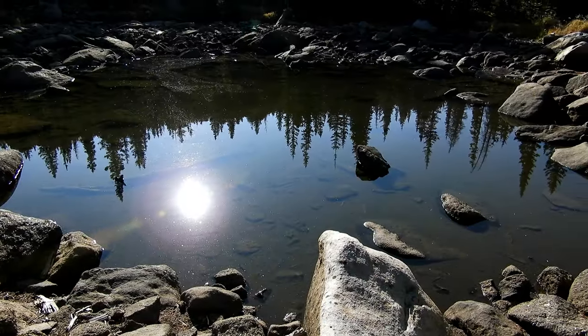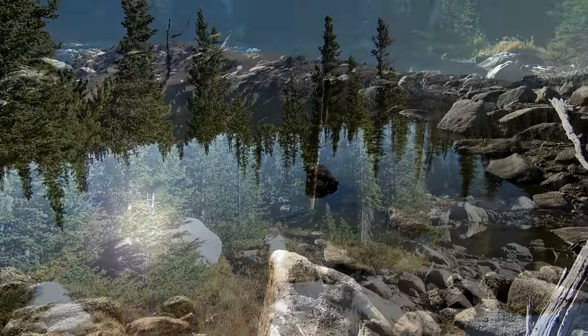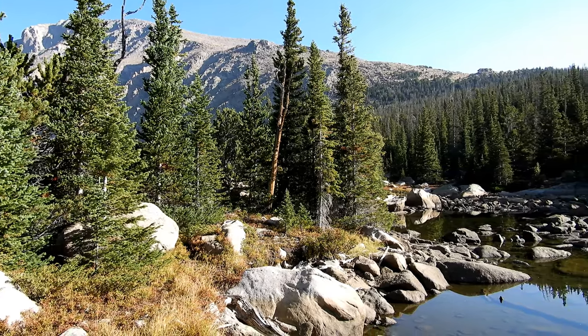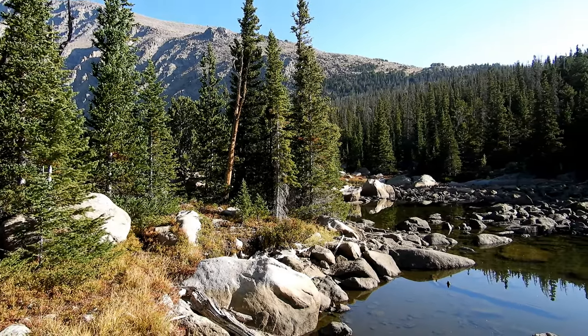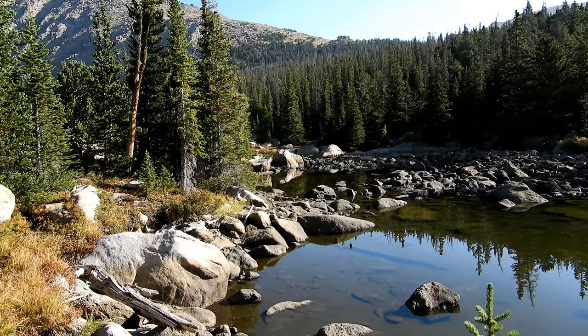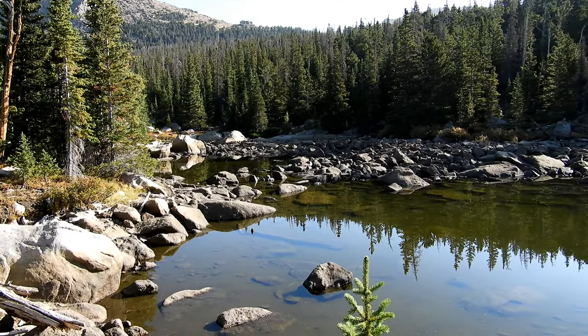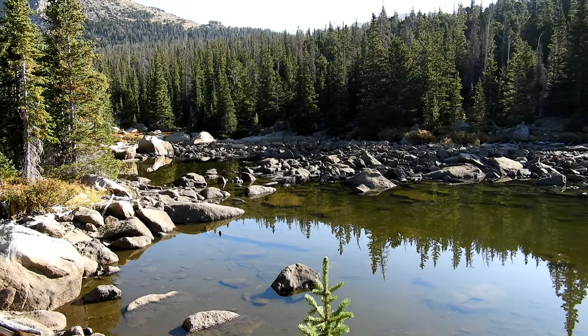At the top of the ridge is this little pond. That's beautiful. Mummy Mountain is awesome. It's just that when I was up there, I was so tired and it was so late in the day, I hardly even remember it. If I hadn't done video up there, it's like I wouldn't remember anything. But this little pond is beautiful up here.